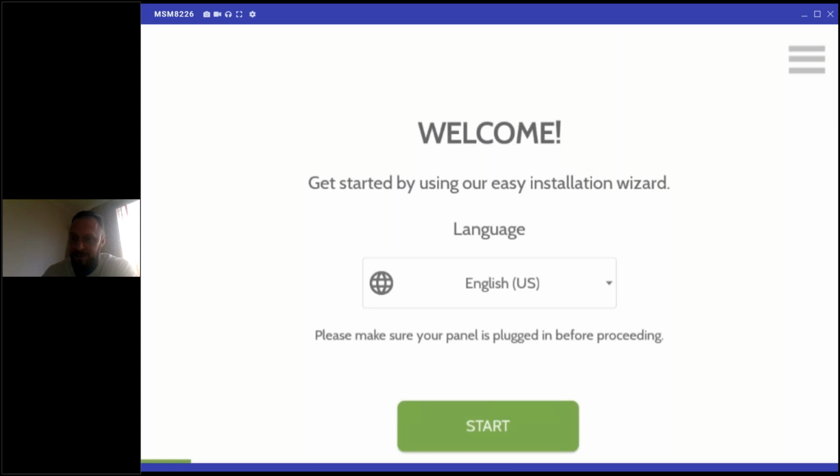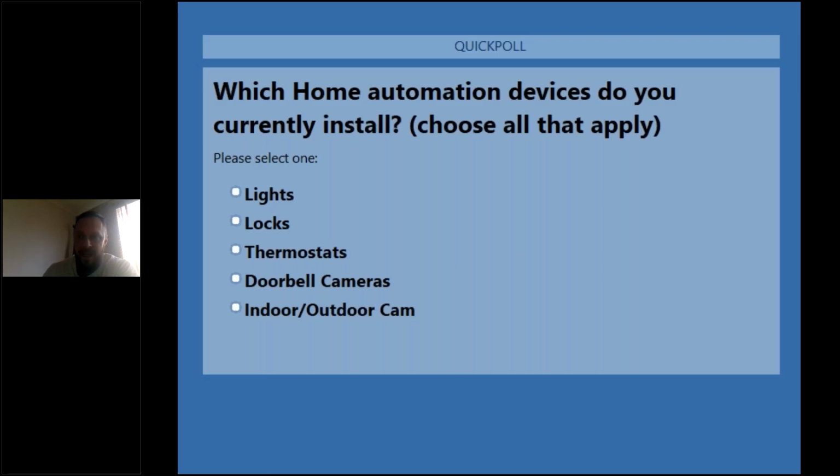And on to the last one. For now, just to find out a little bit more information about, are you using smart home? It seems to be a buzzword at this moment in time. What home automation devices are you currently installing? Lights, locks, thermostats, doorbell cameras, indoor-outdoor cameras. And if you're not using some of these, then Qolsys will let you integrate with these. So maybe it's another string that you can add to your bow. Seeing a large number of people using cameras and doorbells, not so many on thermostats and lights and locks right now.